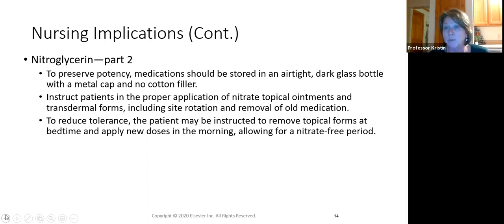Rotate the site and remove the old patches. It is so important. Also, if you are putting these on as the nurse, wear gloves. You get that ointment on you, you are putting nitroglycerin or nitro paste right on you. If you're removing a patch, same thing. You're touching it, and you're going to absorb it. So always put on your gloves. Don't ever do it without. Take it off, and then once it's off the area, put the clean one on, rotating the site, and then clean that skin gently and pat it dry.